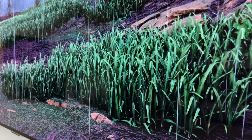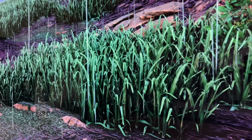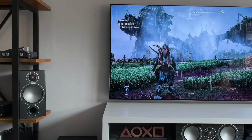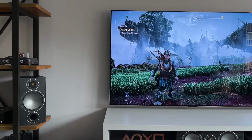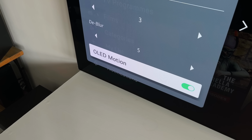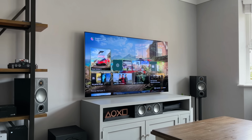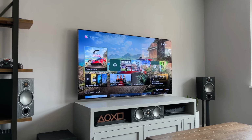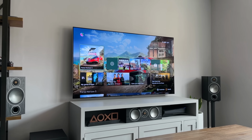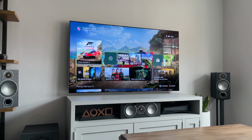One thing to note, which might not be a big deal for most, is BFI or black frame insertion is no longer included at 120Hz, only at 60Hz now. Now you can enable OLED motion in the settings, which will help with the motion handling, but it will drastically reduce the brightness of the screen, although this doesn't work when VRR is enabled. But if you are looking for one of the best TVs out there for gaming on both the PlayStation 5 or the Xbox Series X, you will struggle to beat this TV.